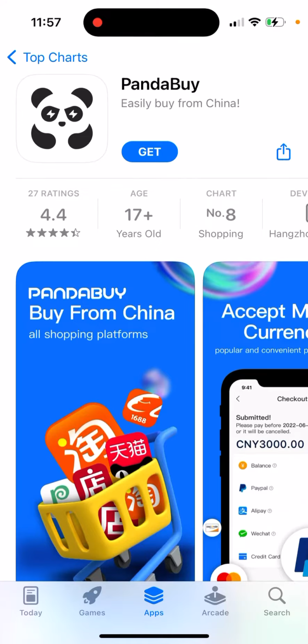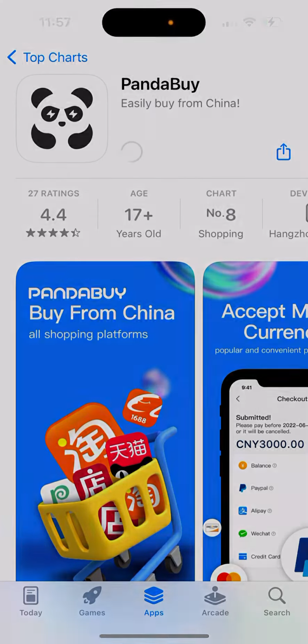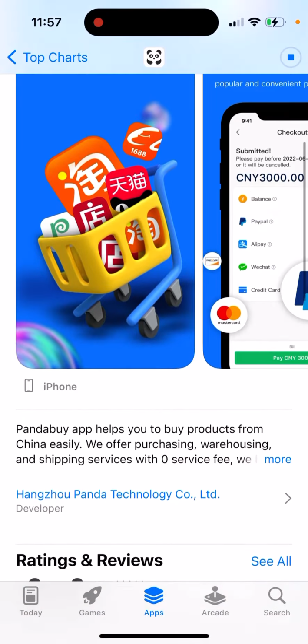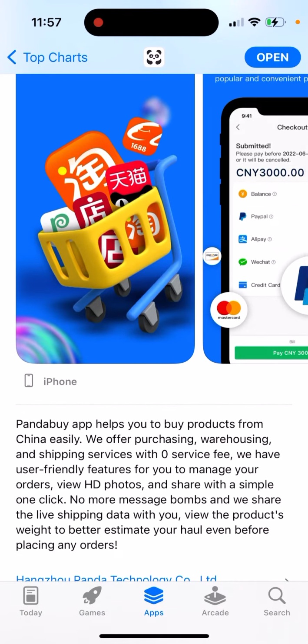Here is the PandaBuy app, easily buy from China. So this is an app you can install. On all shopping platforms, this app helps you buy products from China easily. We offer purchasing, warehousing, and shipping services with zero service fee.